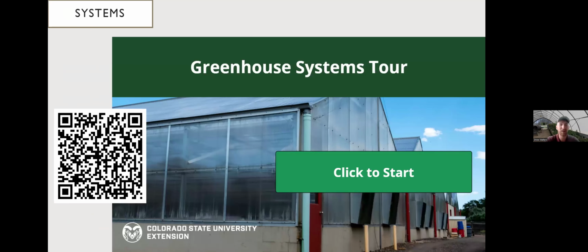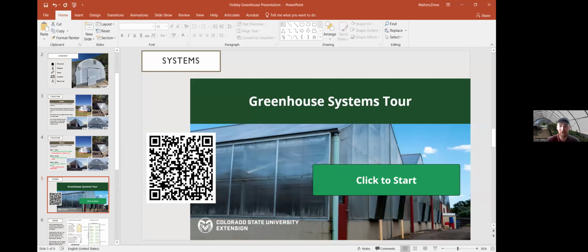So I'm going to chat real quick about greenhouse systems, and to do that, I'm going to pull up a quick little tour. This tool, which I'll share a link to, allows you to go inside of a greenhouse. We have a high-tech greenhouse, something that Tammy's really familiar with on campus, the CSU Horticulture Center. And then we have a lower tech, seasonal greenhouse.